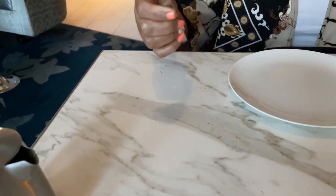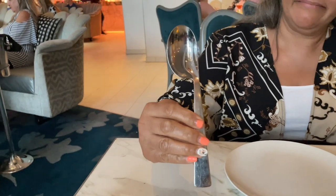All right, so we're gonna have dessert, and they're gonna bring the rarebit to us. And if you watched one of our early videos when we were on Symphony of the Seas in Wonderland, we had the royal dessert. And let me tell you, it was outstanding. So I'll show you the royal on Harmony of the Seas. Whoa. Now that's something like out of Alice in Wonderland.